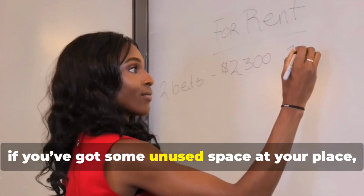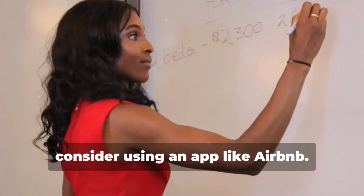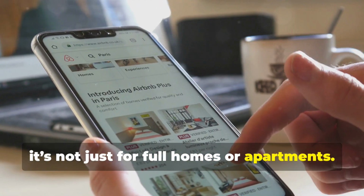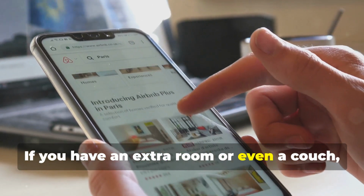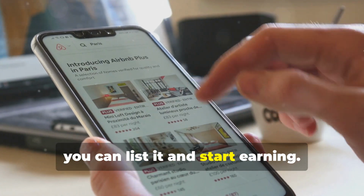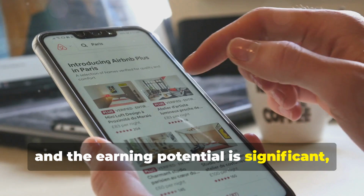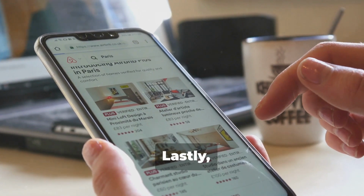Now, if you've got some unused space at your place, consider using an app like Airbnb. Yes, it's not just for full homes or apartments. If you have an extra room or even a couch, you can list it and start earning. It's pretty simple to use, and the earning potential is significant, depending on your location.